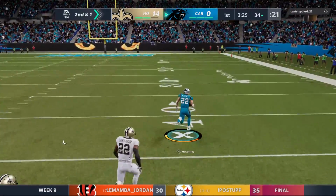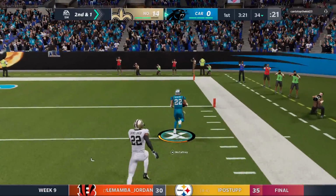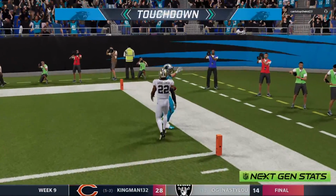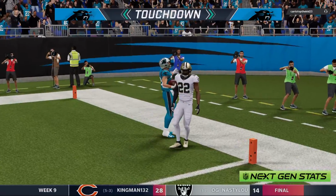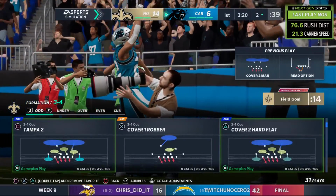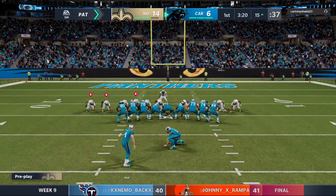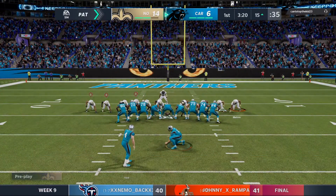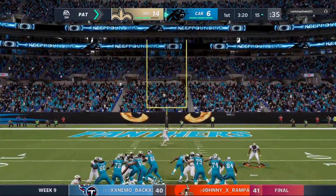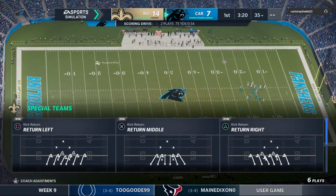And he's got room. The 40, the 30, past the 20. Touchdown, Carolina. Christian McCaffrey, touchdown number 15 of the year. And the Panthers strike quickly here for 6 points. Christian McCaffrey, a guy that can beat you in so many ways. He's a threat to go the distance literally every time he touches the football.